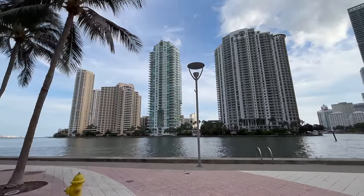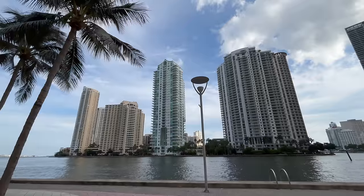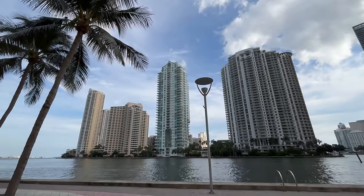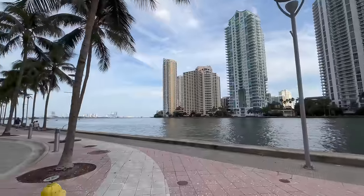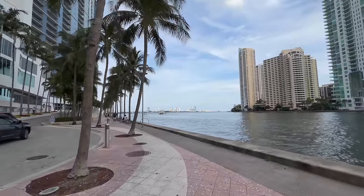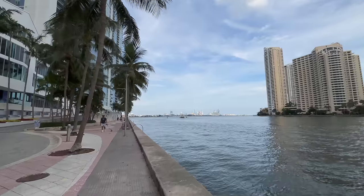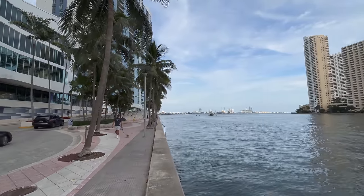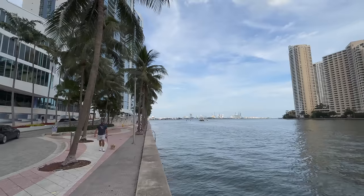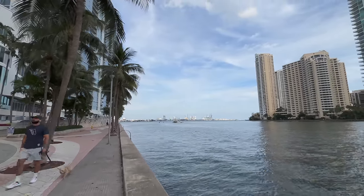I think the wide angle camera lens may give you a little bit of a better shot. So what we're looking at right now is Brickell Key. And if we turn the camera a little bit to the left, you can see all the way to South Beach. And this is the continuation of the Riverwalk here. Particularly at nighttime, this has really stunning views.